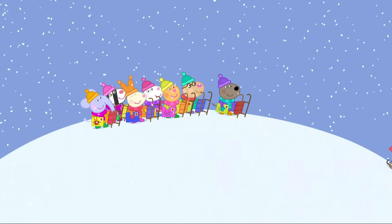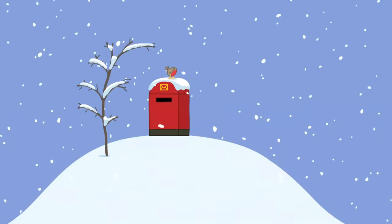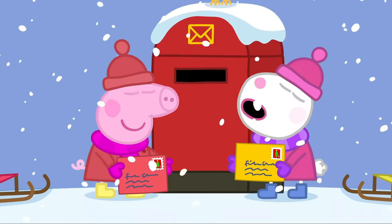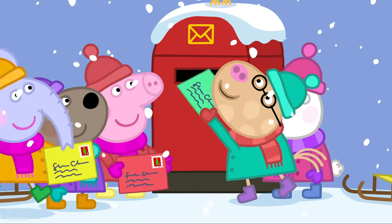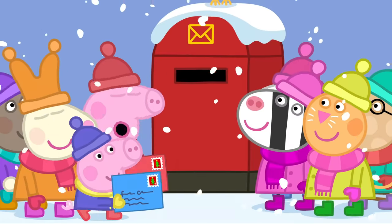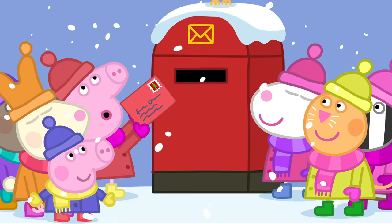Yahoo! Here are Peppa's friends. Race you to the post box. Yahoo! The children are all posting letters to Father Christmas. What have you all asked Father Christmas for? A scooter. A toy spaceship. A little guitar. A toy mouse. A skipping rope. A trumpet. A bat and ball. George has asked for a toy train. And I would love a yo-yo.